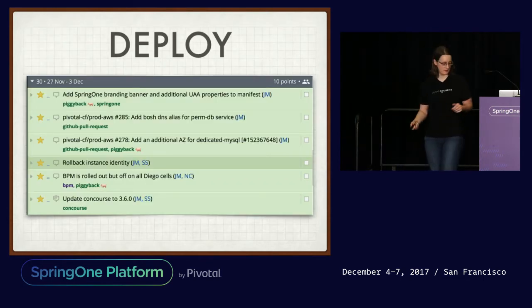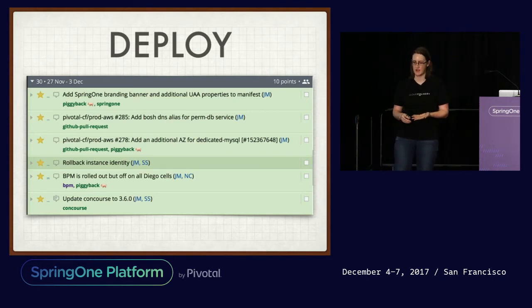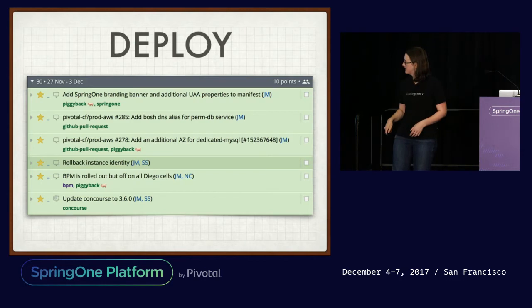Just to give you a little bit more of an idea of the kinds of things that we deploy, this is actually about half of our deploy track from this week. So you can see we did some stuff for Spring. We had a little UAA work to do. We added a BOSH DNS alias for that permission service. Added an extra AZ because we're the team that maintains the cloud config. So there's some shared resources that BOSH uses for all deployments. If a team that's running their own deployment needs a change to that, they'll go through us.